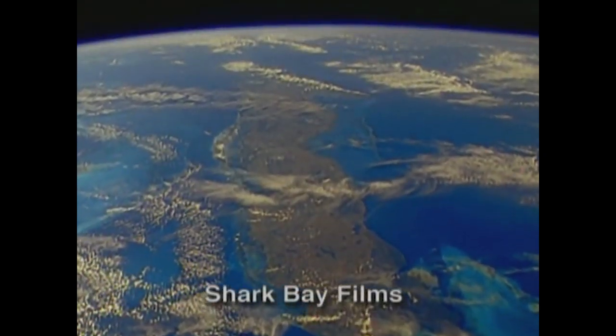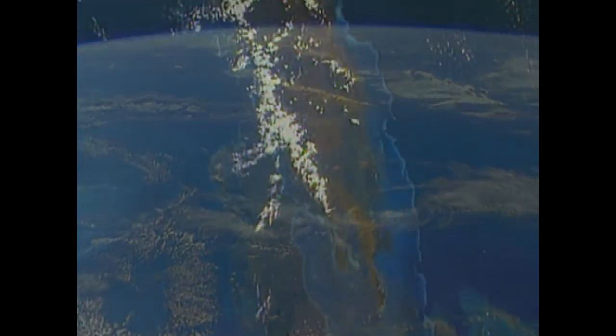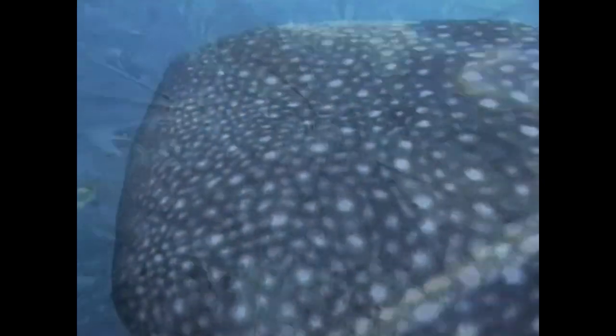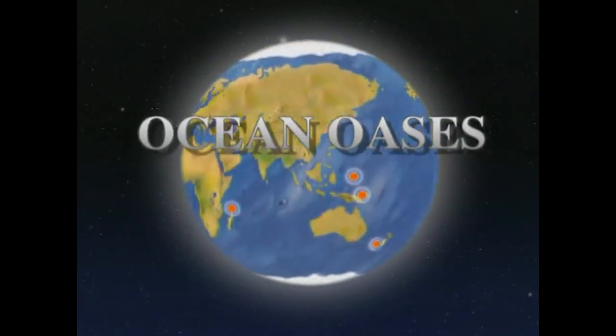3/4 of our planet is covered in water. The great oceans are sparsely populated, equivalent to huge deserts. Creatures of the deep must travel far in search of food. But here and there, submerged mountain peaks break through the waves. Remote islands in a desert sea. Ocean oases.